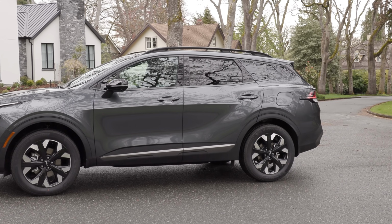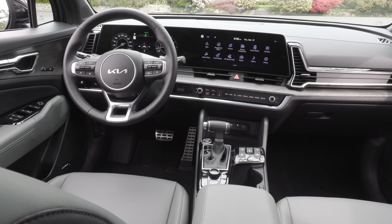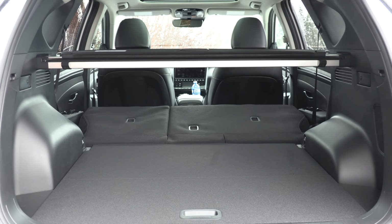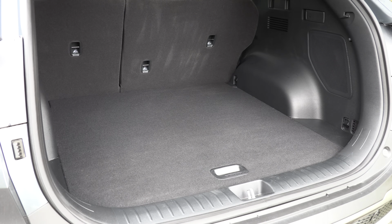Here's an interesting thing. The Sportage is just over an inch longer than the Tucson, but they both have the same front and second row legroom. Overall cargo space is very close, but the Tucson beats the Sportage out by just a little bit. It's the opposite with space behind the second row. The winner is the Sportage.